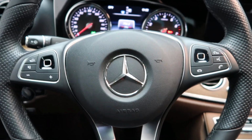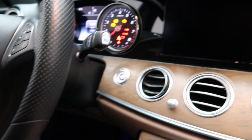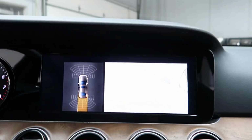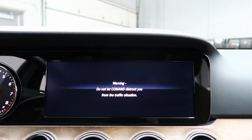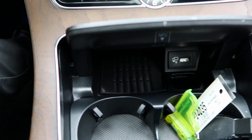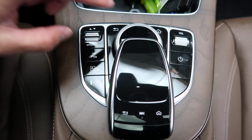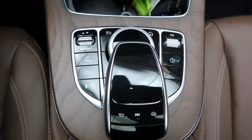steering wheel controls with Bluetooth capabilities, paddle shifters for extra performance, a push start ignition, rear view backup camera, navigation, dual climate controls, hard keys for a media display, wireless charging, USB ports, touchpad and wheel for infotainment center, dynamic selects for different driving patterns.